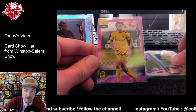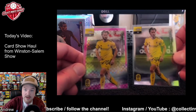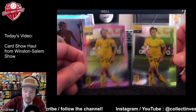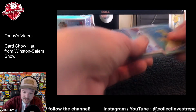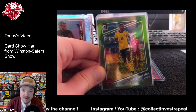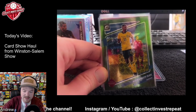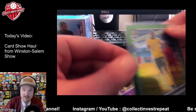So we got a pink Walker Zimmerman X-Fractor as well as a Walker Zimmerman base card from Chrome. And then we got a little bit out of some Donruss soccer. We got an Isak from Sweden, and this is the green Velocity. So that was a cool pickup. Don't think it's numbered or anything, but still a nice pickup, I think.